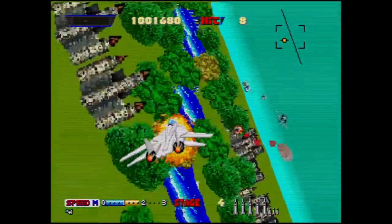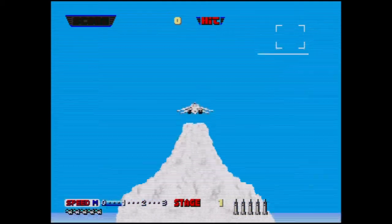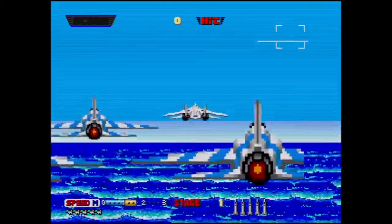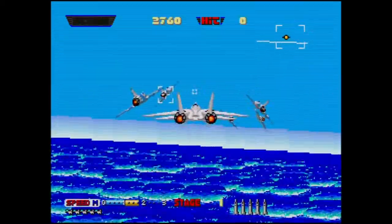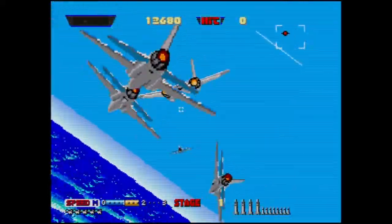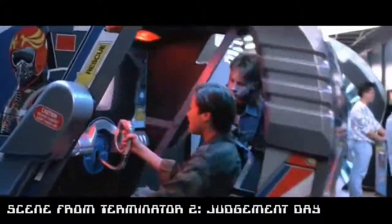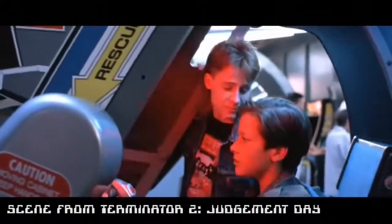Let alone the game. I mean, the first time I sat in that cabinet and that music started playing, as I took off from the aircraft carrier and the cabinet tilted back, I got goosebumps. I'm getting goosebumps just talking about it right now. If you've never played this game on a full-size cabinet, you are missing something amazing. But if this is number two on my list, what in the world could be number one?